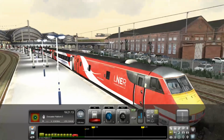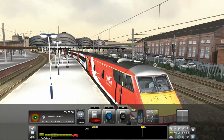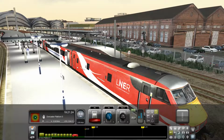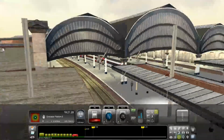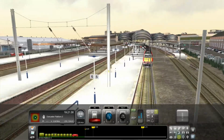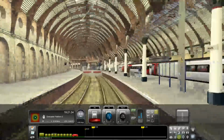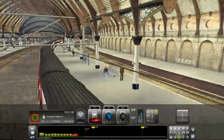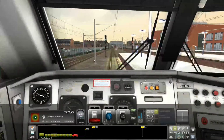Oh yes, you all will have seen this now. I've updated the platforms enough so that each end of the station actually opens the doors, because before it used to just open on the inside here, and sometimes it didn't even work. Right, please tell me this one will work. I hope it does. Should. Right, are we departing already? Oh, yeah, we are.